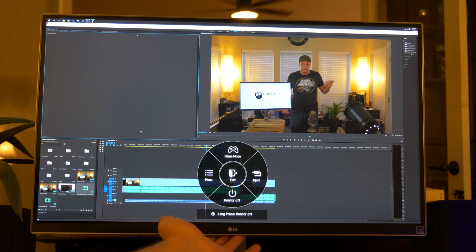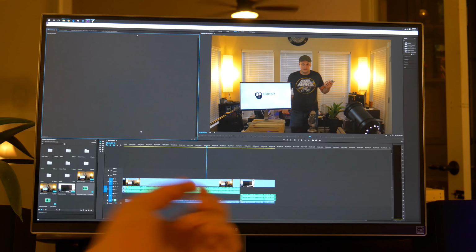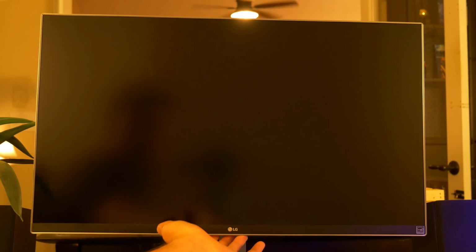You can use this to exit just by pushing in the middle again, if that's helpful, because I know in the past when I've seen monitors, I've been like, oh my god, how did I open this menu and get out of it? It's just real simple on this one. The only control for this entire monitor, right here underneath. I think it's ingenious and it's nice.